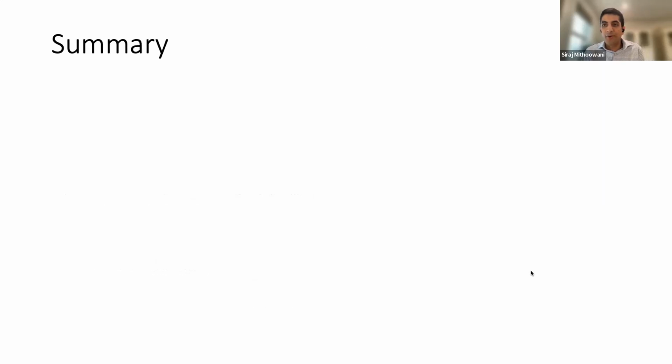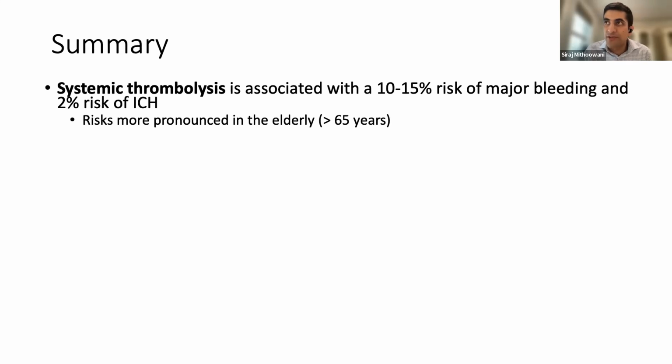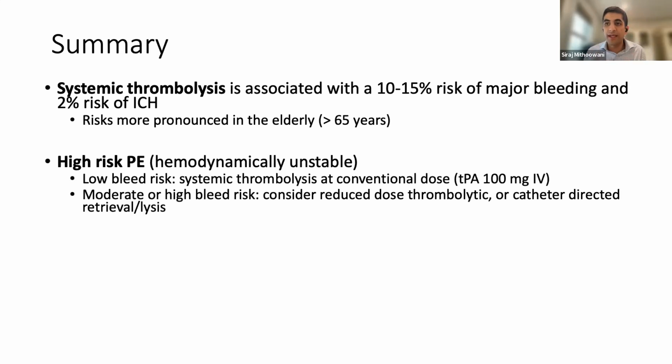Okay, so to summarize this whirlwind tour of anticoagulants, actually let me summarize first this talk about thrombolysis. The first thing I would remember is that lysis is associated with a 10 to 15% risk of major bleeding and a 2% risk of ICH. For folks who have high risk PE, those who are clearly decompensating and have hemodynamic instability, we would thrombolyse those patients. If they're low bleed risk, I would typically recommend a systemic thrombolytic drug at a conventional dose. And if they're at moderate to high bleed risk, I would consider a reduced dose thrombolytic or a catheter-directed approach.